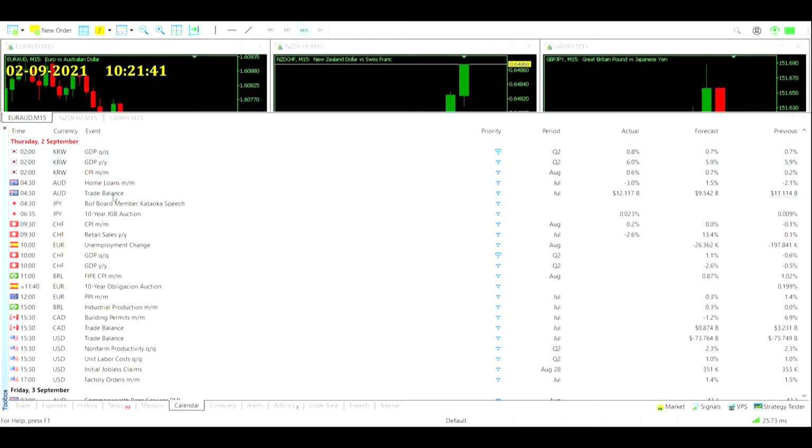Numbers from the Australian dollar at 4:30 this morning. Home loans month on month coming in less than expected, but their trade balance looking pretty healthy there. The Swiss franc had its CPI numbers month on month, and they've come out pretty nice, 0.2%. The previous month at minus 0.1%. They have been managing to keep their inflation flat at the moment. Had their retail sales year on year come in as well, minus 2.6% compared to a forecast of 13.4.